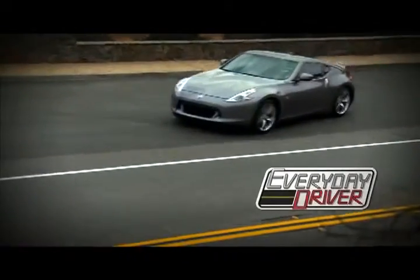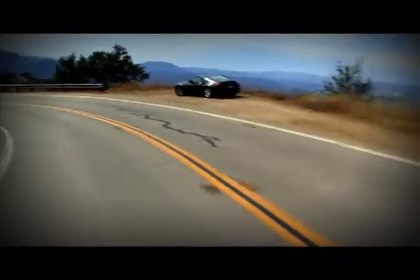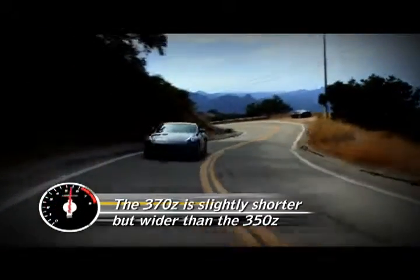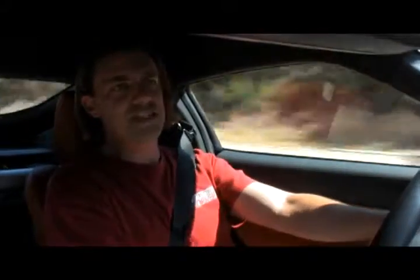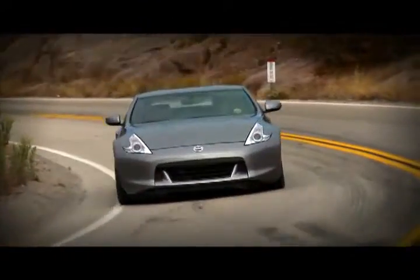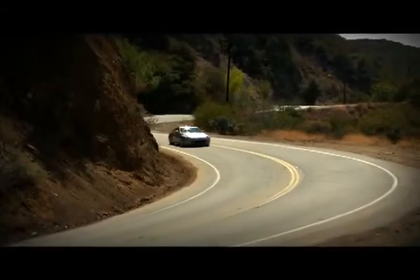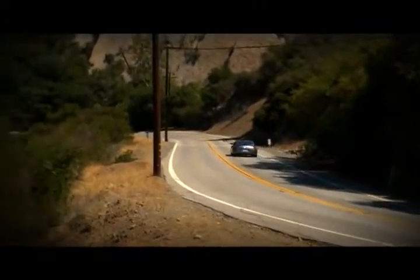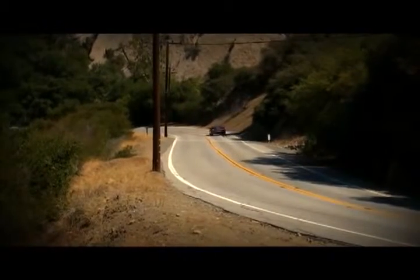Here we go, the 370. Now this is smaller and lighter than the 350. Now unfortunately, we have the 7-speed paddle shift automatic. The downshifts blip the throttle and happen as soon as you tug on a paddle. The upshifts, however, feel like somebody riding the clutch while they're trying to shift gears. That's unacceptable for a car like this.